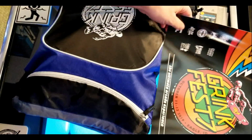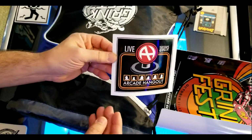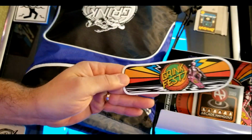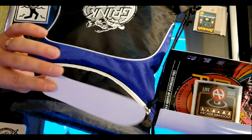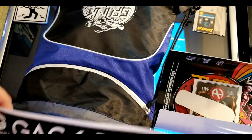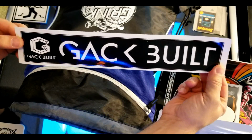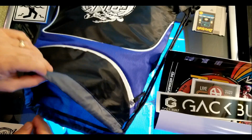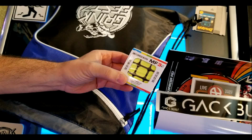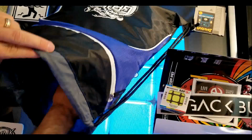All right, so what else we got in here? A sticker from Arcade Hangouts. I gave one of those out last year. A Grinkfest sticker. Cool. It's like a skateboard. Steve got a skateboard with that logo on it. That was cool. A Gak belt sticker. We got some Gak belt stuff in my arcade. And they gave us a fun Rubik's Cube, MF3. These Rubik's Cubes are awesome. They move real easy and fast.